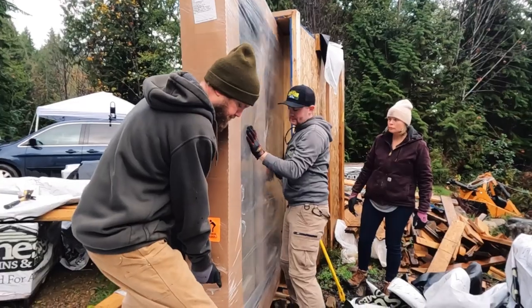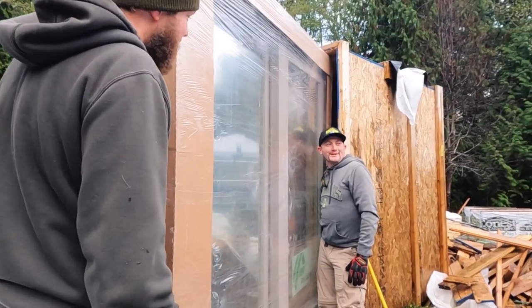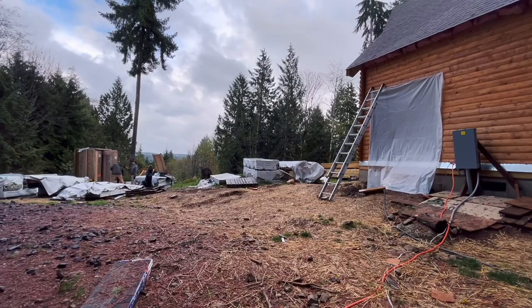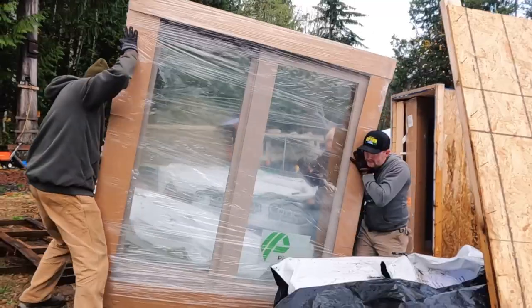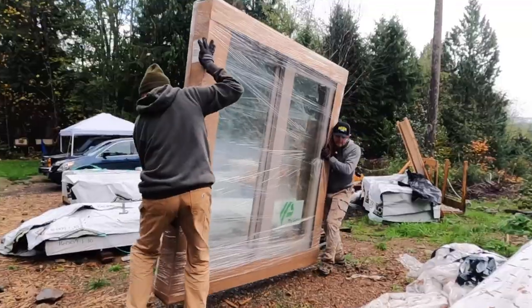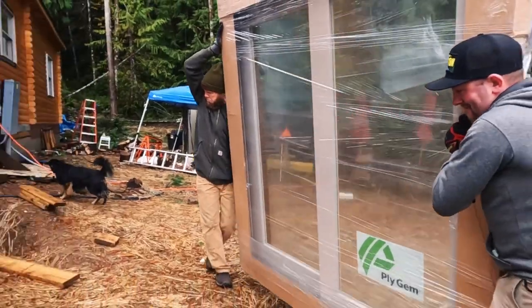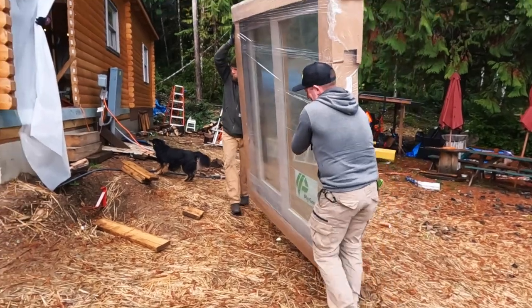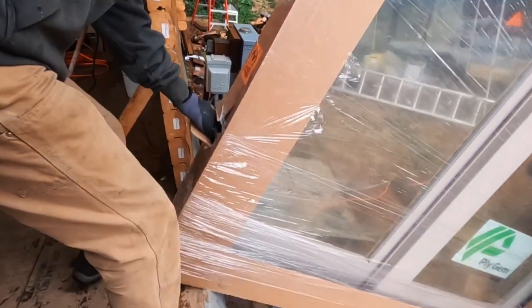I'm out of here. You want me on the other side? We got the door out and immediately dropped and shattered it. You got the hard work stepping up the hill. I'm going. Okay, you're up. Okay.